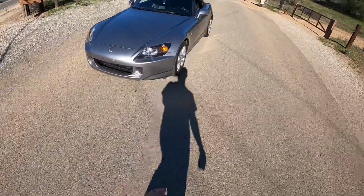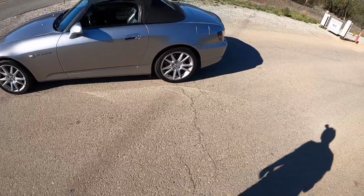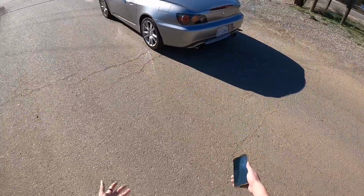This is gonna be a 2005 AP2, of course, Silverstone metallic colorway. And as you can see, it's pretty mint, honestly. I take care of this thing like it's my baby, and it pretty much is.